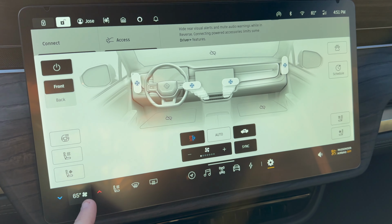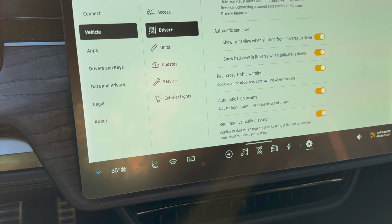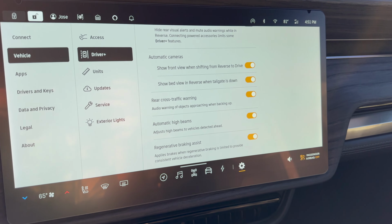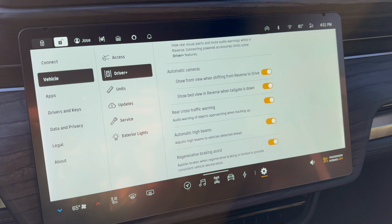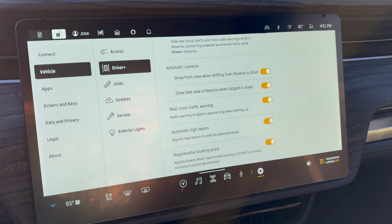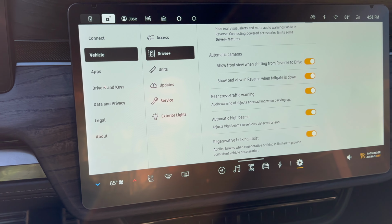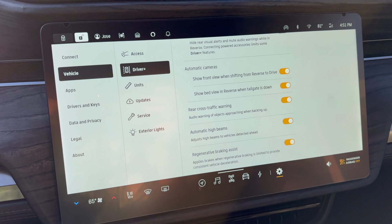Another benefit of using Regenerative Braking Assist: if you're like me, I don't use my friction brakes very often. I don't often hit the brake pedal, and so with that, my brakes get a little squeaky. With Regenerative Braking Assist turned on, since you are going to start using a little bit of that friction brake, you're going to start to notice that your brakes will get less squeaky because you're actually using them instead of not using them.